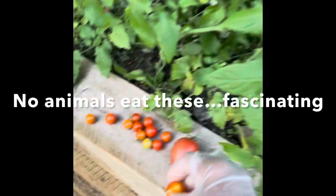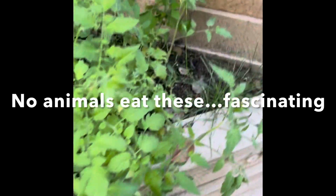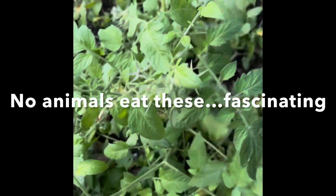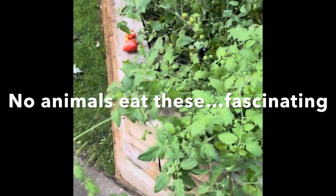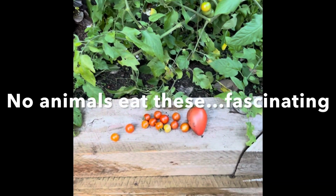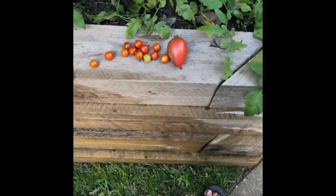For you carnivores out there, I have noticed that no animals eat these. I find that quite fascinating, actually, that I don't see any of the animals that are around eating these tomatoes. It says something to me, but I don't eat tomatoes.